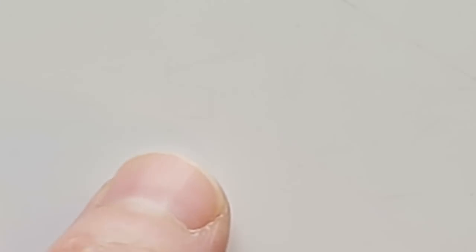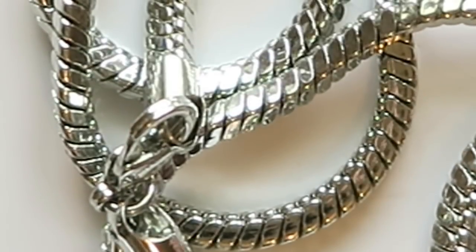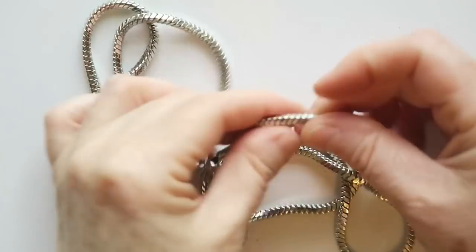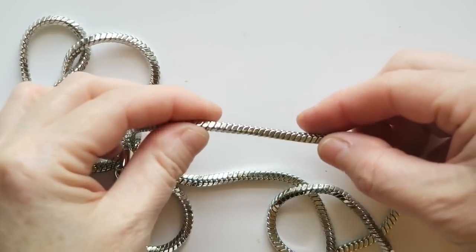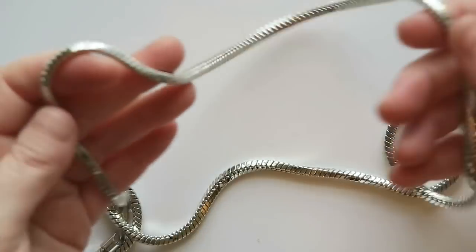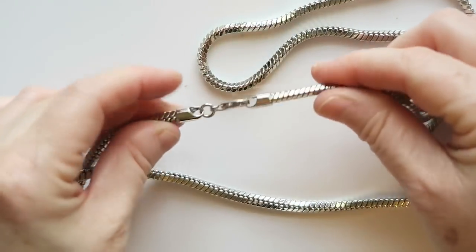All right, fine. I'll sell it. I'll look it up first. Ooh. This is a really cool chain. It's very snake-like, but it's kind of squared off. It's very cool. It's got a good heavy weight to it. I love it. I love it.